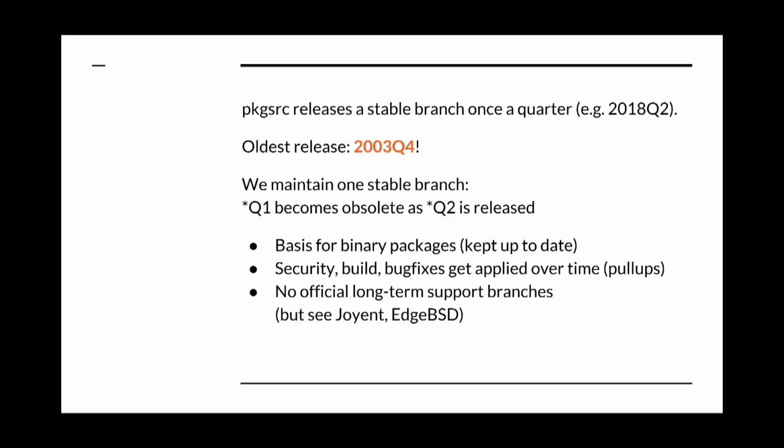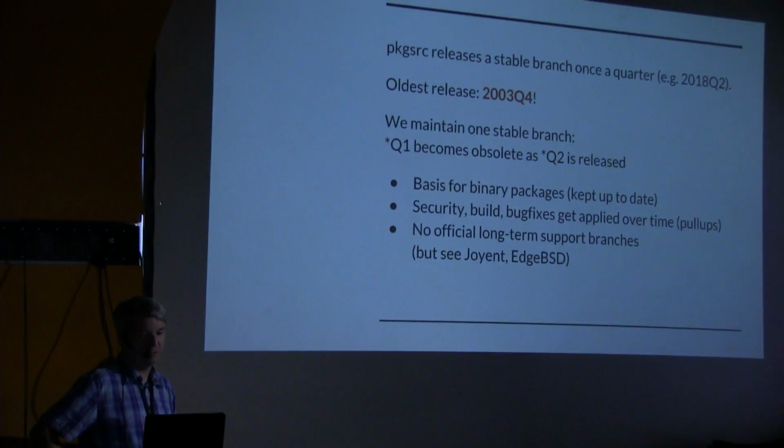So the oldest release that I could find, the oldest quarterly release, is 2003 Q4. So at the end of the year, we will have a 15-year uninterrupted stream of quarterly releases, which I think is a great achievement.